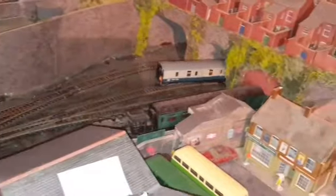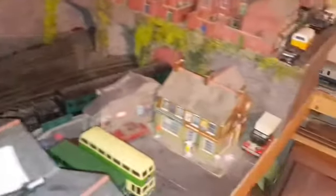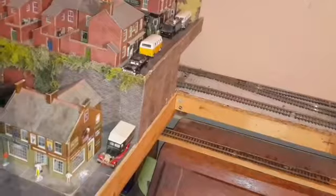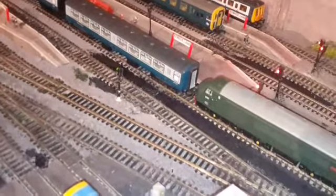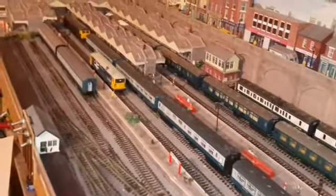Now this branch line actually takes trains to Droxford, so I can run trains from here through to my Droxford layout, which sometimes I do. I'll run it into Droxford, and then run the locomotive around it. So that's now staying there. So now we'll release the 73, and fetch him onto the parcel train.